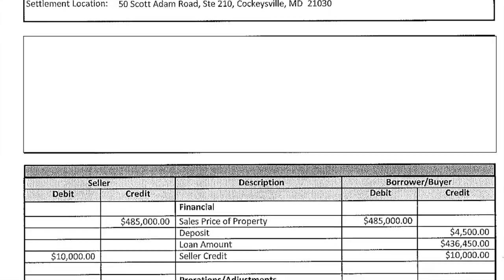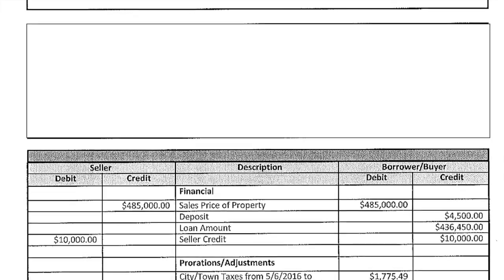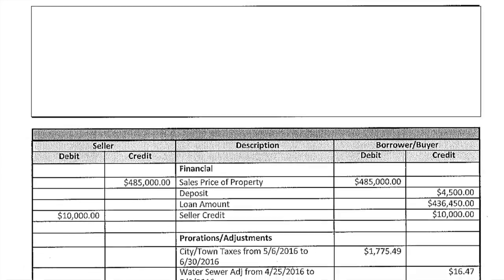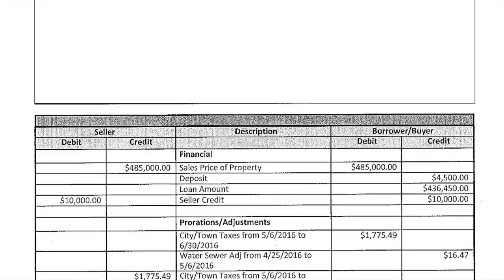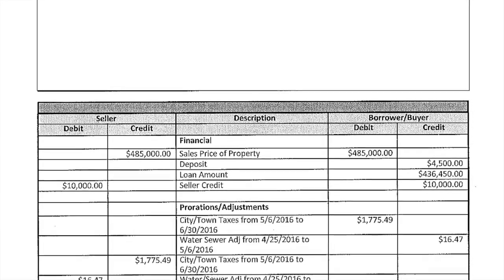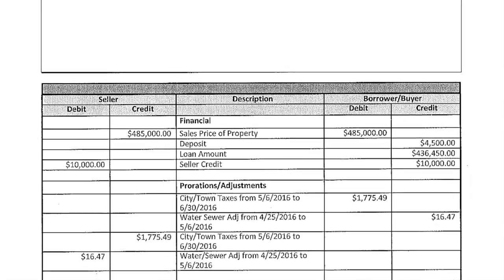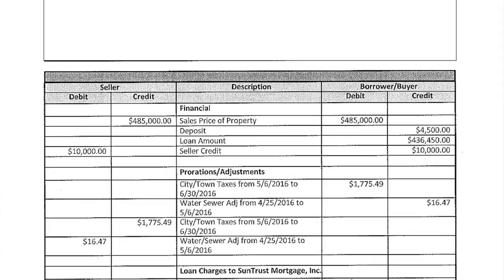Next, prorations and adjustments. This house settled May 6th, 2016. So the buyer is getting a debit for taxes already paid by the seller from the date of settlement through June 30th. Taxes are paid semi-annually, so the seller in this case had already paid taxes through June 30th, 2016, so the buyer, taking ownership of the property May 6th, is now paying back the seller the amount of debit $1,775.49. Next line, water adjustment. Well, the seller or the buyer is going to be paying the water bill from this day forward, so the buyer is actually getting a credit for $16.47.